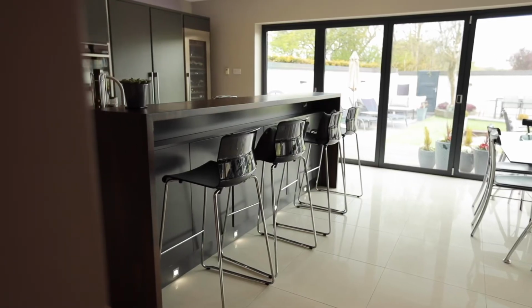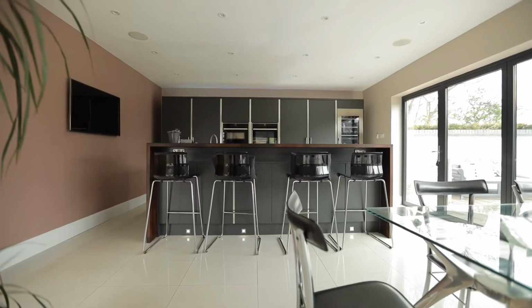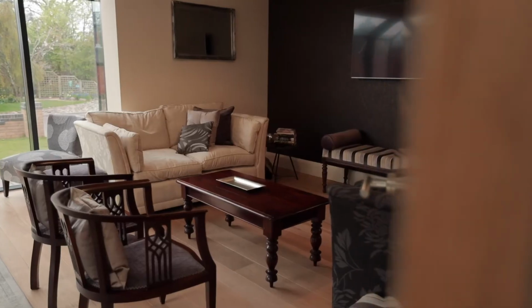Now, these beautiful ceramic floor tiles beneath our feet actually glisten under the gorgeous spotlighting, and the floor extends all the way into the entrance hallway at the front of the home, beneath which we've got zone controlled underfloor heating, not just here in the kitchen, but also through the entirety of this property.